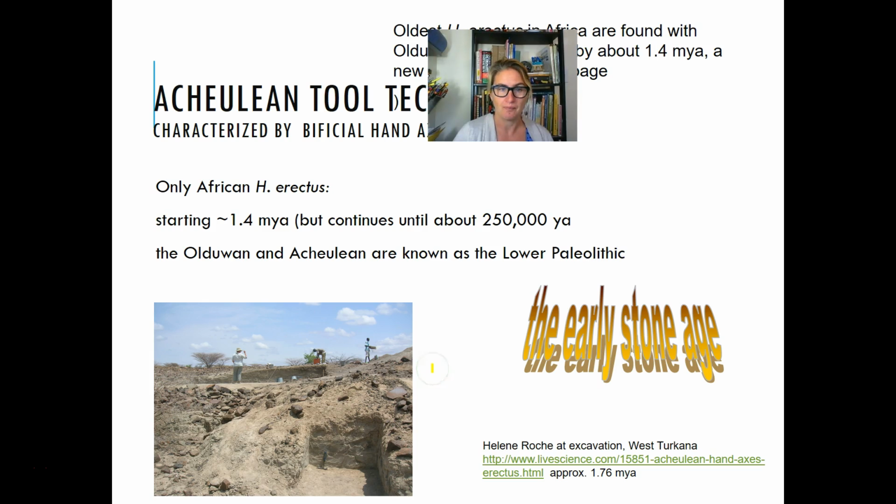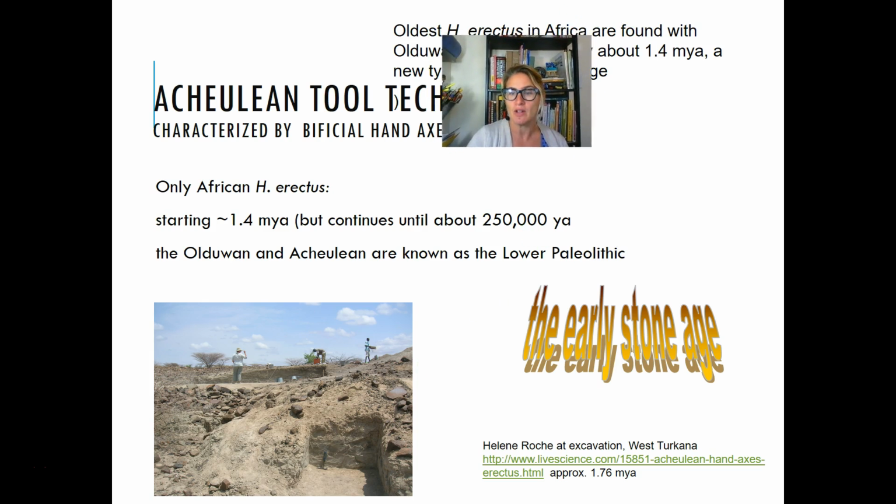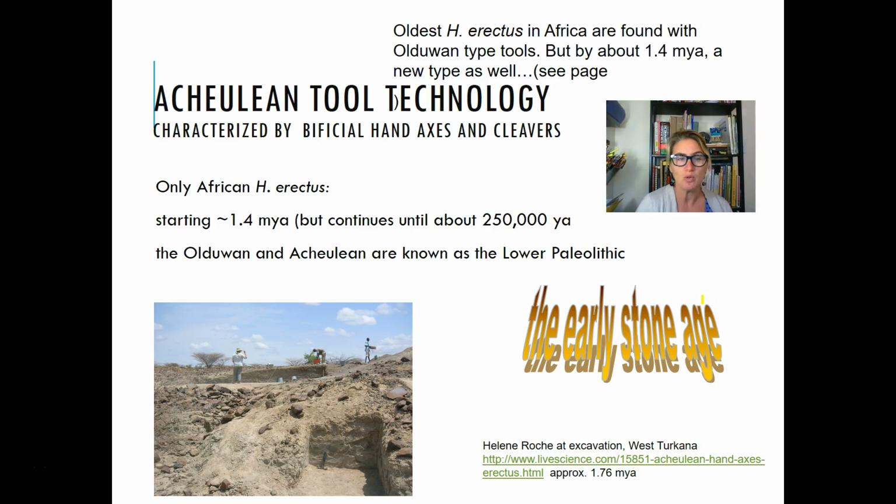Okay. So what kind of things are these Homo erectus doing? What kind of tools are they using? Well, the tool technology we find associated with Homo erectus are the Oldowan type tools. So the oldest Homo erectus that we find in Africa are associated with those Oldowan type tools, those very simple tools made from a core and a hammerstone, and what you get when you knock the hammerstone against the core is that flake.